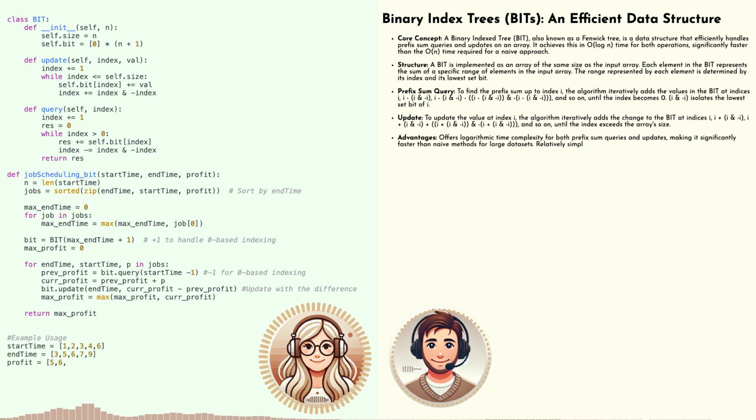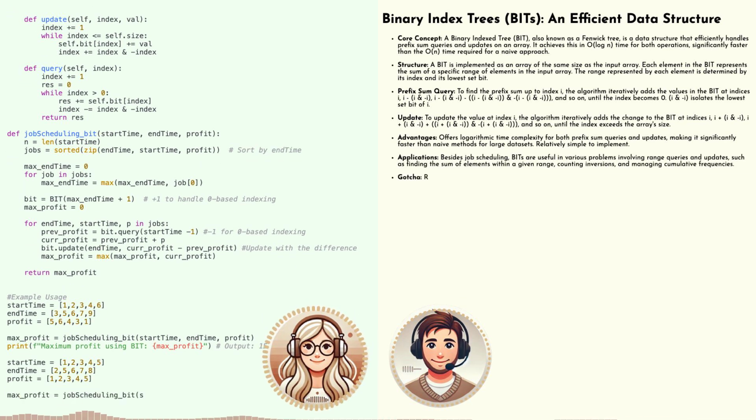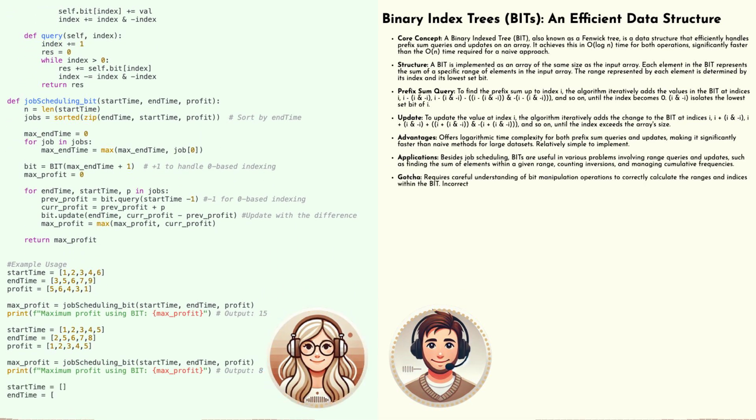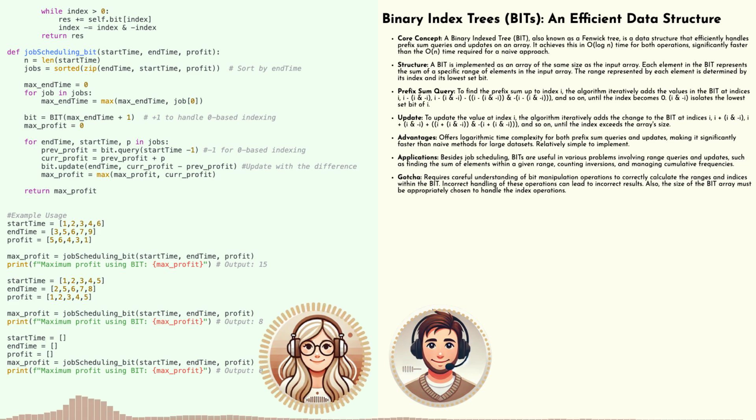It's definitely one of the more advanced solutions, but it's also incredibly efficient. It leverages a data structure called a binary index tree, or BIT for short, which might sound intimidating, but it's surprisingly elegant once you grasp the concept. Okay, my brain is ready for a challenge. What are these BITs all about?